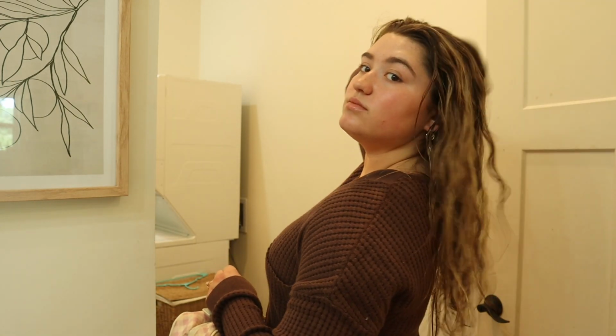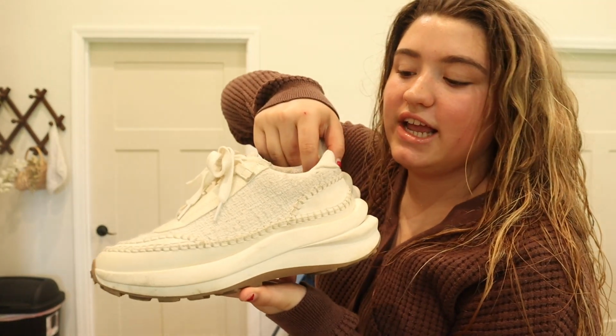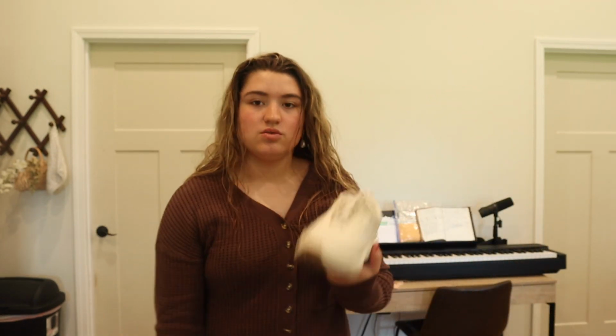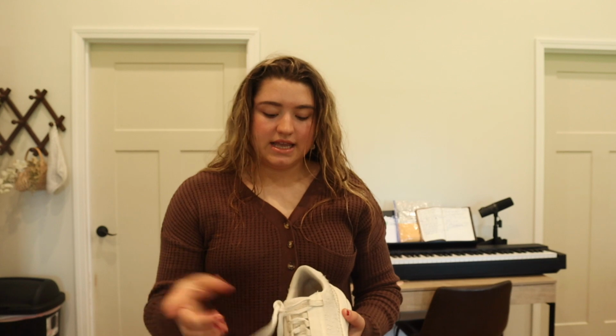But yeah, it's really humid where we live, so the humidity really makes my curls when it dries. This outfit with my white tennis shoes, they're crocheted on the side from Altered State. So I love to wear these with this outfit. I just think it's super cute. So I'm gonna put my shoes on and head to lunch.